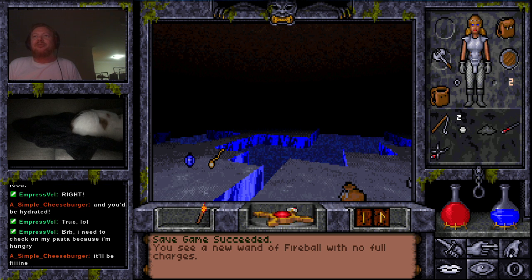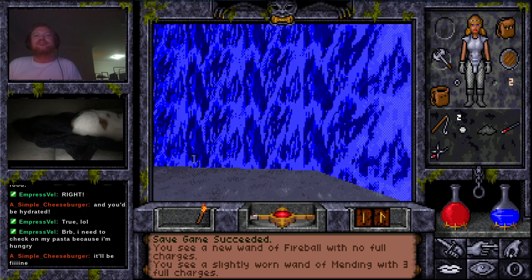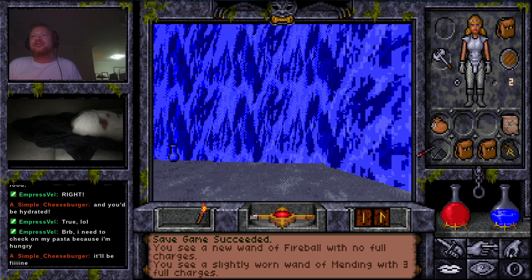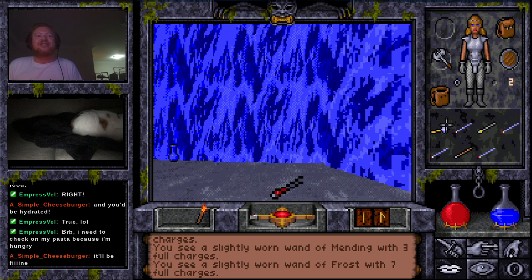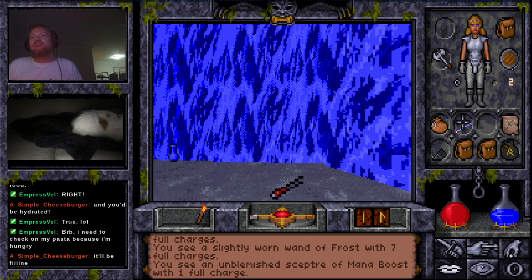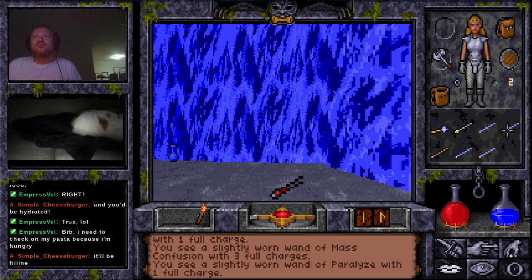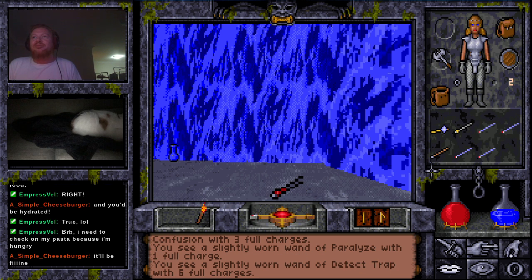So yes, new wand of Fireball, no full charges. Slightly worn wand of Mending with 3 full charges. What I think we'll do is, we'll ditch this wand. And we need to identify a bunch of these too. Frost. Go in. That's fine. Wand's back. Mass Confusion, sure. Paralyze. Tech Trap, I mean, it's fine.